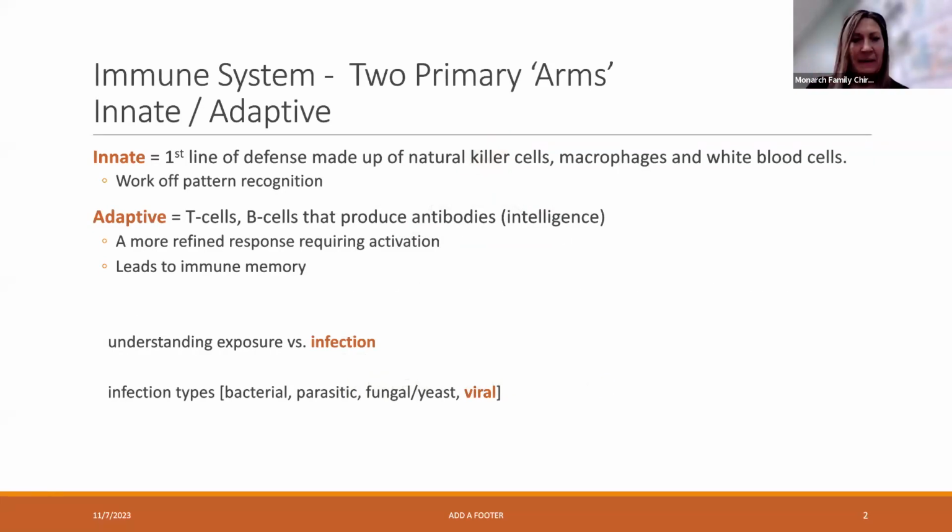When we talk about the immune system, we talk about two primary arms: innate and adaptive. The innate is that first line of defense. Our killer T cells and the macrophages, the white blood cells, all work off pattern recognition. You hear us use the word patterning: we work through patterns of the nervous system, of the brain and all systems, in what they know, what they remember, what they're in a sense programmed or trained to do through the patterns. But the innate system is really that first line of defense.